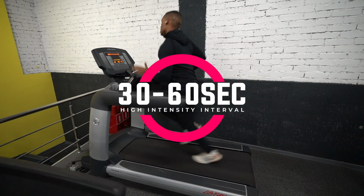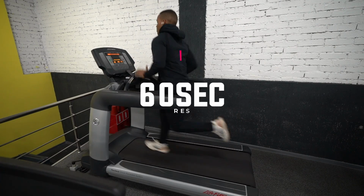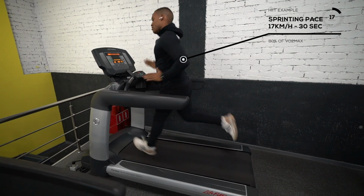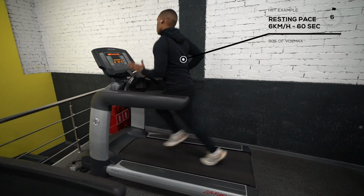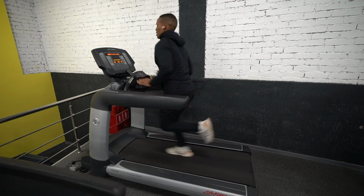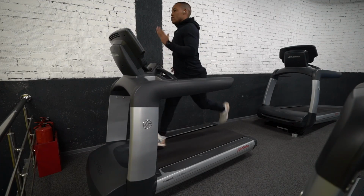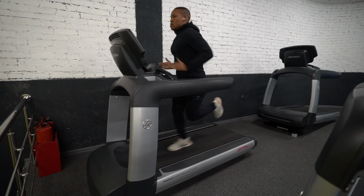For a beginner at HIIT, I would start at 30-second sprints with 60-second rest intervals. So I would sprint at 17 kilometers per hour for 30 seconds, which is my 80% of VO2 max, and then at 6 kilometers per hour for 60 seconds and repeat. As your body adapts, when you feel you have mastered the beginner phase or it's not a challenge anymore, move on to 60-second sprints at 17 kilometers per hour and 60 seconds at rest of 6 kilometers per hour.